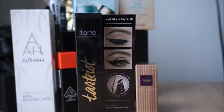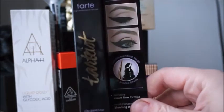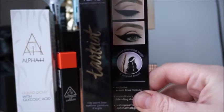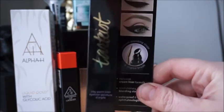Next up is the Tarte Clay Paint Liner Eyeliner. So this was a brand that is recommended by Jamie Genevieve. I think she's one of the ambassadors, and I've always been intrigued by Tarte. You don't tend to get it in the UK, but of course in Australia we have Sephora. So essentially it's a bit of an amalgamation between a liquid liner pen and a gel pot and brush, but they come as one package, which makes it easier for storing.